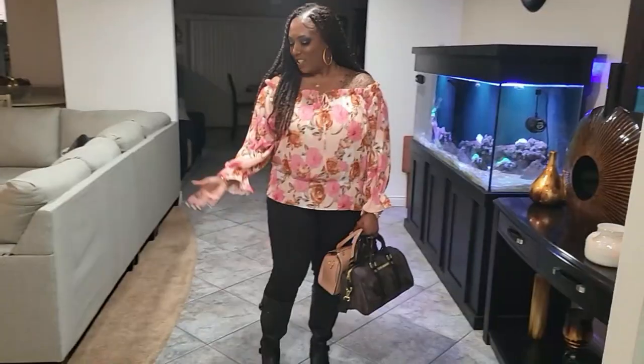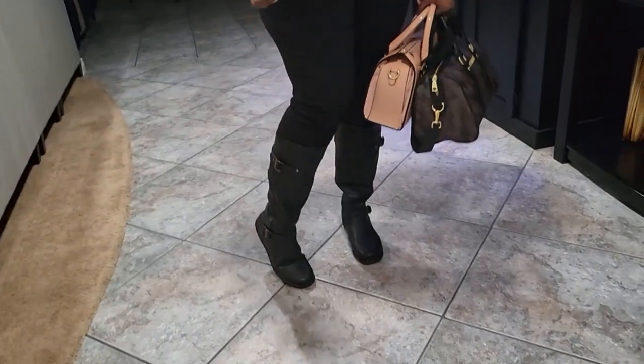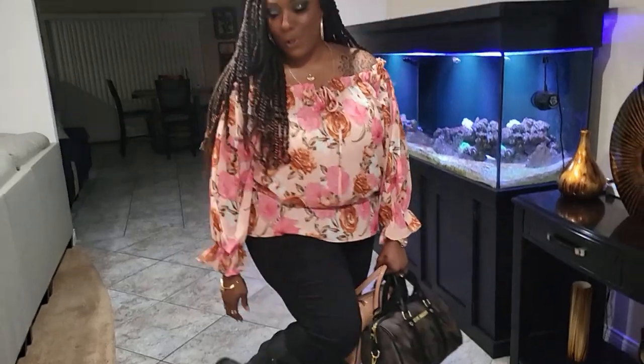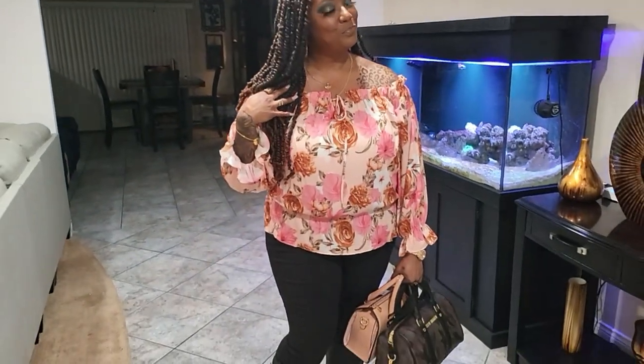Maybe hubby can get it for me, but this is it. And this is the makeup look. So this is it for tonight's look. I'm rushing. I know the hubby is like, let's go. But anyways, I'm on some black jeans, some flat boots for comfort. This little off-the-shoulder, peachy, kind of pinky top. And then I have gold accessories, earrings, necklace. And then this is my makeup for tonight.